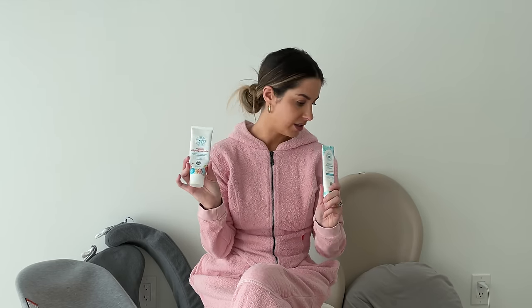And then this diaper rash cream, like I said, my baby hasn't really gotten diaper rashes, but we'll just put it on his booty if we see it getting a little red. Highly recommend these products.